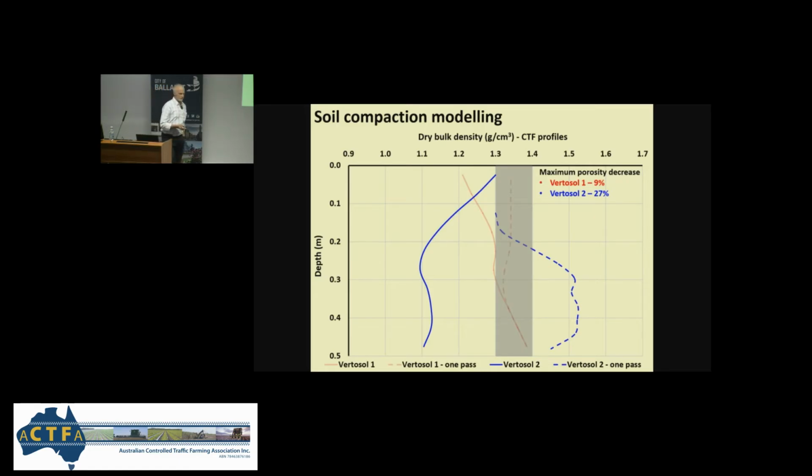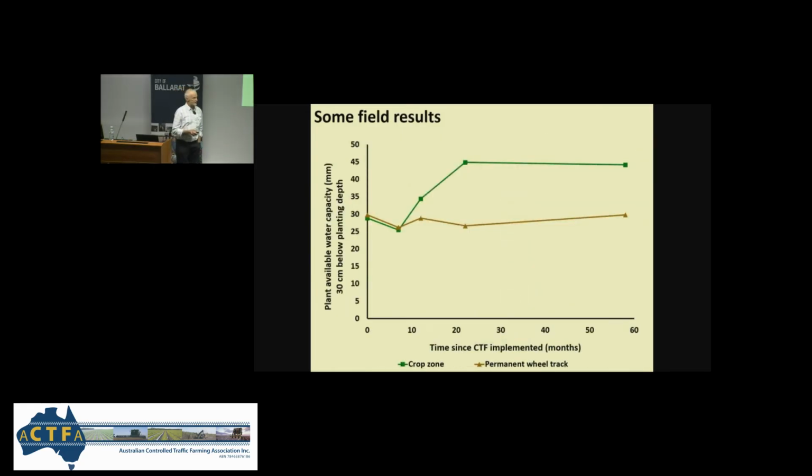That's the model. Right? People will argue about models for weeks on end because you can always find a mistake in a model somewhere. But let's have a look at some field results. This is from a black vertisol again, a black cracking clay. This is the one that was under controlled traffic for about 2 years. Here we're looking at plant available water capacity. In the crop zone, no traffic, in the traffic lane, a fair difference.